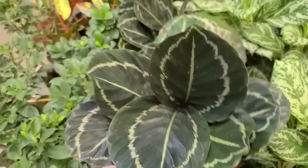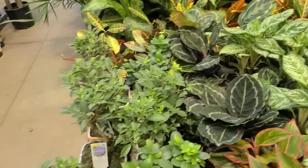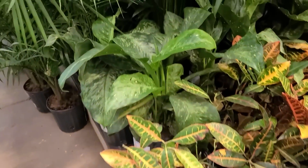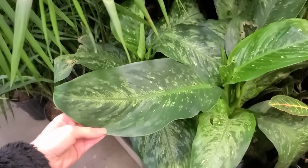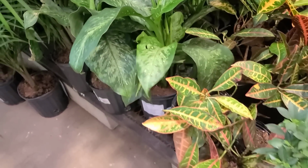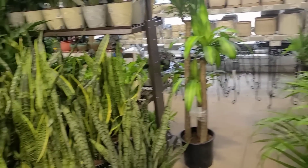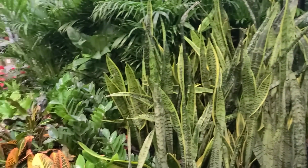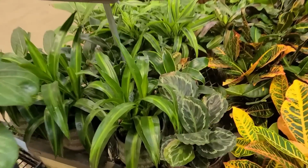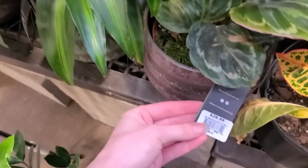A nice Calathea hanging out over here. I don't know if I like these ones, but they are really pretty. Some bonsais, some ugly croton that no one cares about, and then this really beautiful Dieffenbachia. I wish that I could have these in my house because they are really pretty. And I just don't know anything about how to take care of them either, so I can't tell you if they are an easygoing plant or not, but some people have issues with them and others don't. I guess that's all I can say.